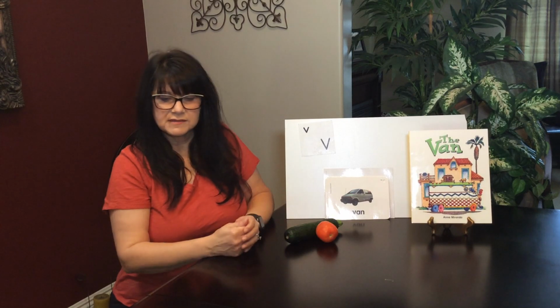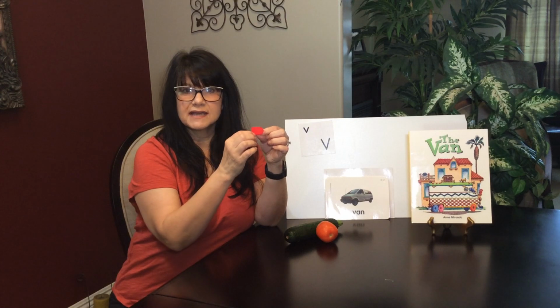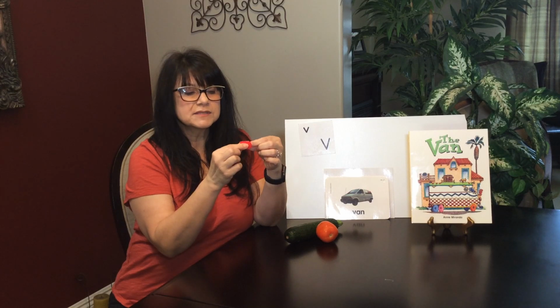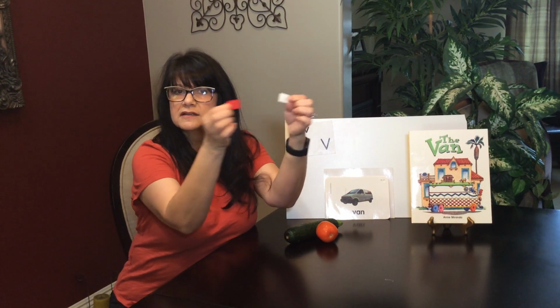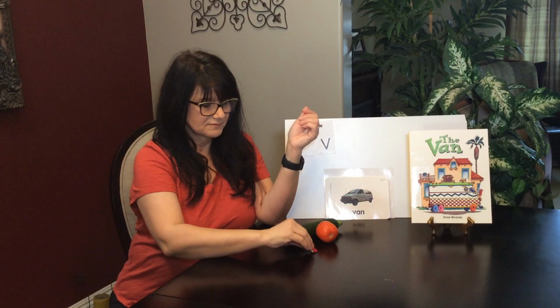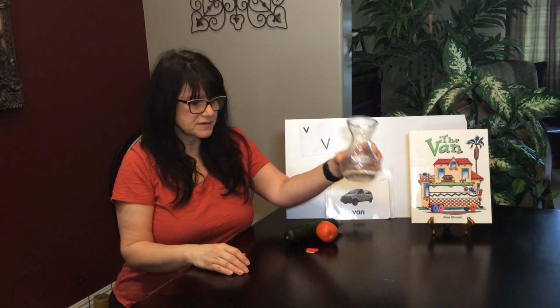Something else that begins with V. This is very special because I think a lot of you have these on your shoes and your clothes. It's called Velcro and it helps you close and open things. Look, can you hear it? Velcro. I bet a lot of you have these on your shoes. Something else that begins with V. A vase. Vase, where you put flowers.